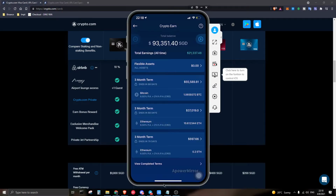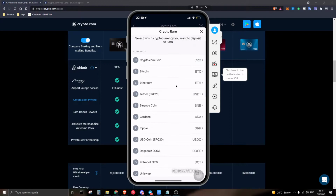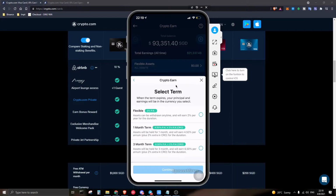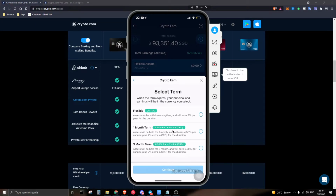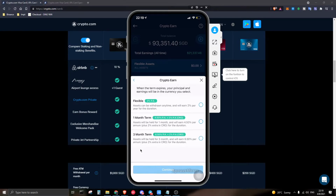So over here you can see that if I click on plus, if you want to put some Bitcoin inside, these are the tiers that they have. Flexible is self-explanatory. You can just put your funds in, and they will give you 2% per annum, and you can withdraw anytime you want. And of course, if you want to lock up your funds like an investment, you can choose the term from 1 to 3 months, and of course, the longer you lock up, the higher the interest rate is.